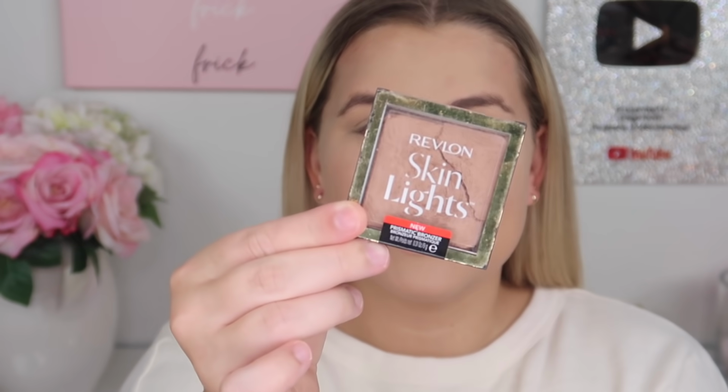Anyway, this is the Skin Lights bronzer from Revlon. This is a fantastic bronzer. I have several of them. I love it so much. It has a little bit of a sheen, although it's not glittery, and this is the perfect color.